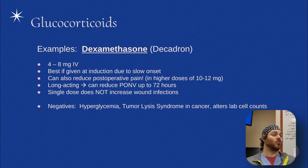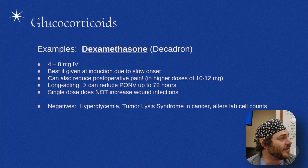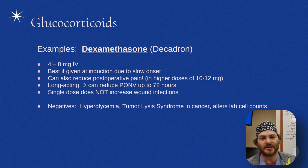You would see this a lot more with us when we're doing spinal punctures for kids with chemo, bone marrow biopsies, that kind of stuff. These kids are in kind of the throes of their cancer, and you don't want to thump them with a lot of steroids because that's what happens. It will also alter lab cell counts for multiple things. Your CBC, it's going to jump up your white blood cell count. It may also alter lab cell counts for things like the lumbar punctures. So there's times that we don't want to use it, basically. But it's pretty well tolerated in most people.